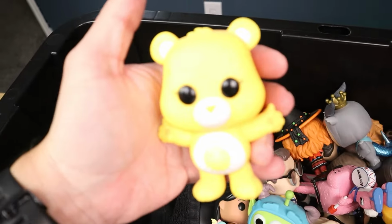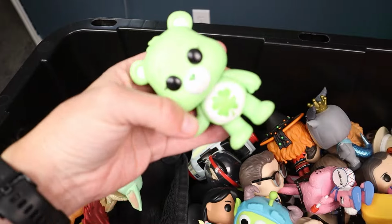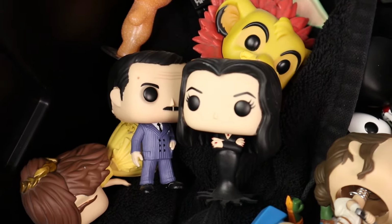Oh, speaking of bears, guys, we have a Sunshine Bear. Oh my goodness, the lighting on it's very bright. It definitely lives up to its name. We also have a Good Luck Bear as well. Ooh, there's a Morticia Addams right there. I think I saw Gomez in here too. Yeah, so we have Gomez and Morticia. We got the matching set right there.